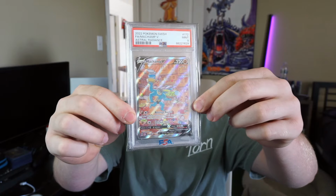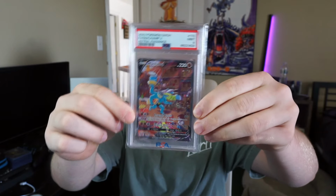So I just paid the same price and got a guaranteed 9. And that was pretty much the same with this card. The Machamp V alt art from Astral Radiance, also in a PSA 9. Like I said, lightly played was around the same price as this, so I just bought this to get a guaranteed 9 instead of risking that. Maybe that's dumb. I don't really mess with graded cards too much, but I feel like that's kind of smart. I don't know, but those were my 2 graded cards.